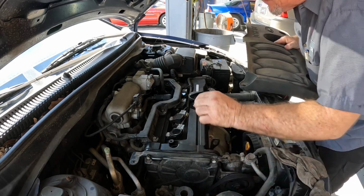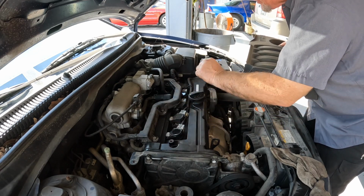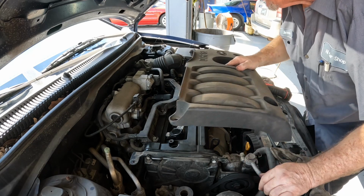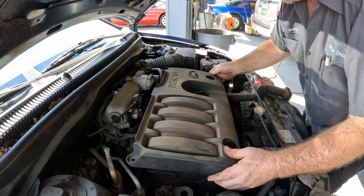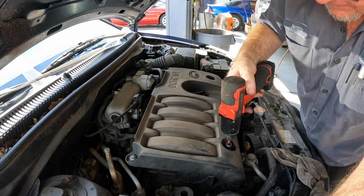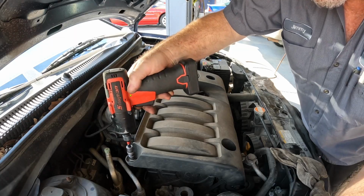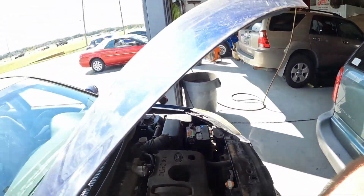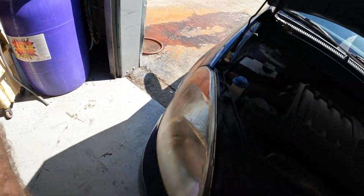One more glance. Make sure everything's good. Clamps. Bolts all tight. All the coils are tight. All the bolts. Go in and fire it up.